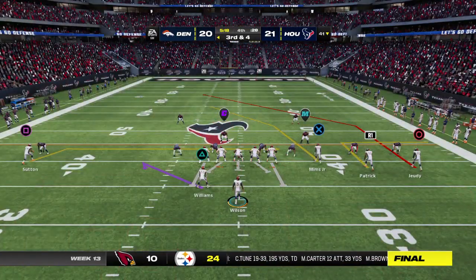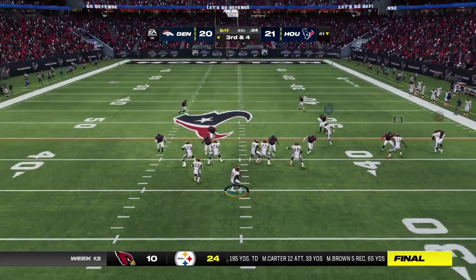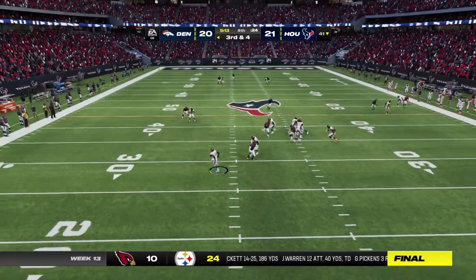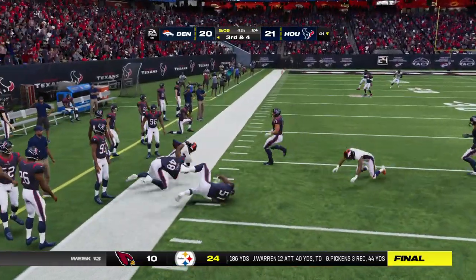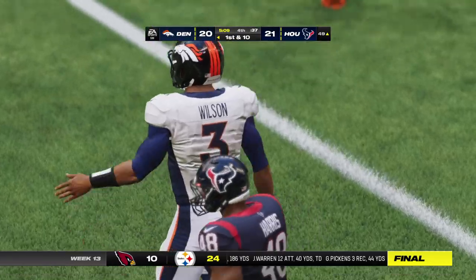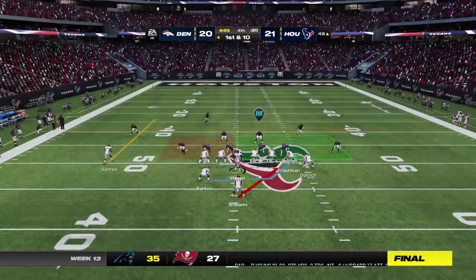The Broncos on 3rd down. They've hit 2 for 4 thus far. This is 3rd and 4. Out of the gun, here's Wilson. Steps away to his left. And he's able to take it across midfield before going out of bounds. Give him 10 that time, escaping the danger, running with it, and picking up a first down.